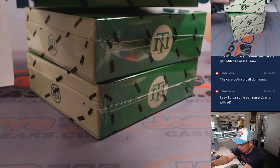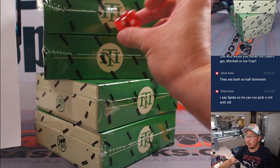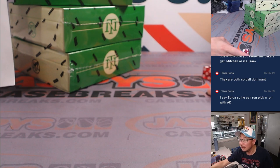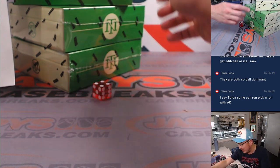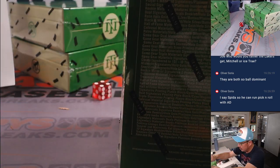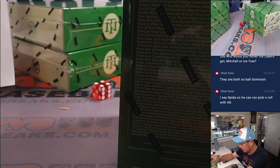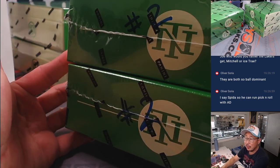All right, so we're going to roll the die. Top two boxes, 1, 2, 3, 4, 5, 6 for the bottom two boxes. And it's 4. 1, 2, 3, 4, 5, 6. So this side, or this half, we'll do maybe later tonight. So we'll mark that number 2, so we know it's for pick your team 2.